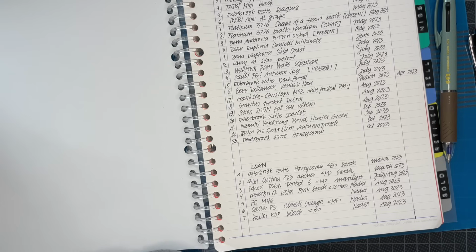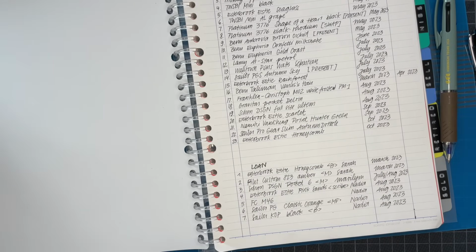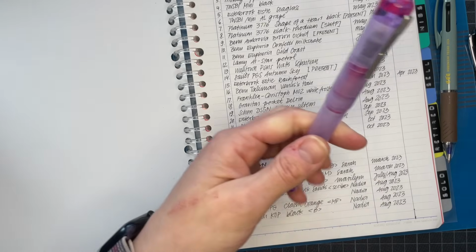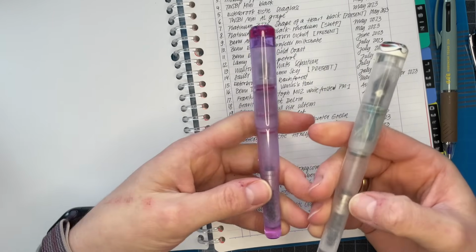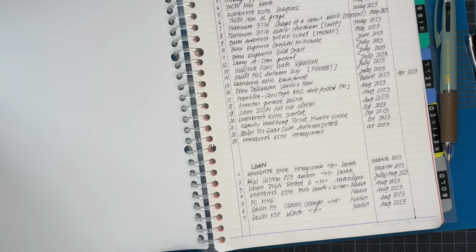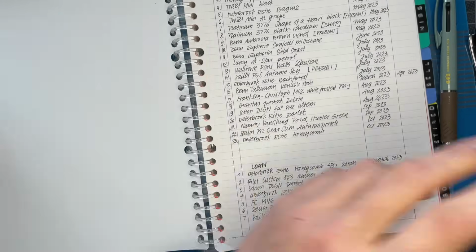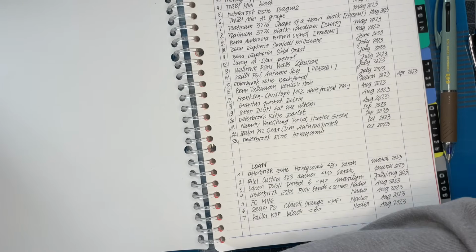I do have 2 Platinum 3776s. So that's another pen model. They do have different nib sizes, just as the Esterbrook Estes also have different nib sizes. And then I do have 2 of the same Franklin Christoph model number 2. I do have multiple TWSBI Ecos. I do have 2 Lamy All-Stars. And I do have 3, I forgot. I do have 3 of the same model in the Bennu Euphoria.